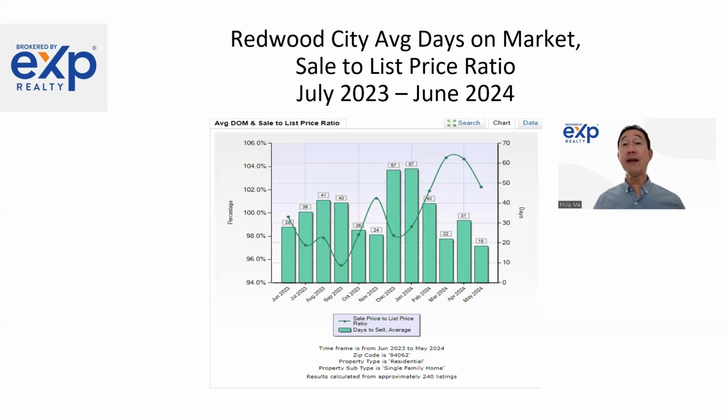Finally, I want to look at the average days on market and the sale to list price ratio for this zip code. Now, this chart is only showing the data through May, which was a full month. And you can see that the average days on market has gone down from April to May, from 31 down to 18 days. So demand is still quite strong and the market is pretty hot.